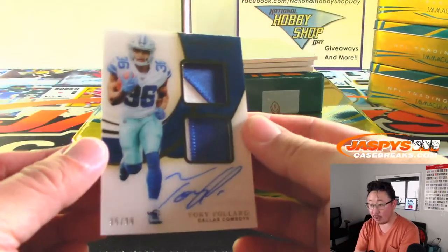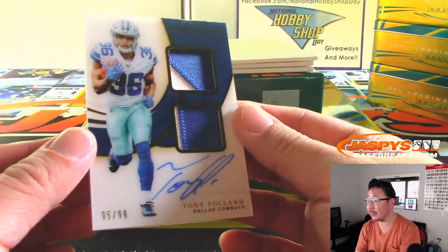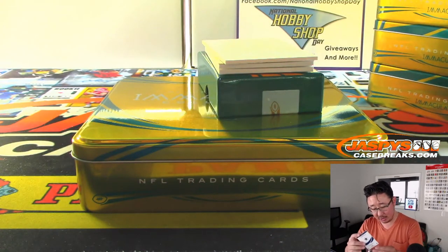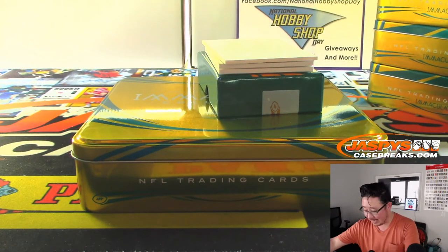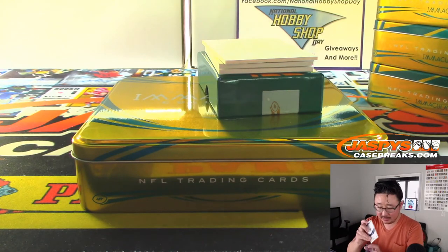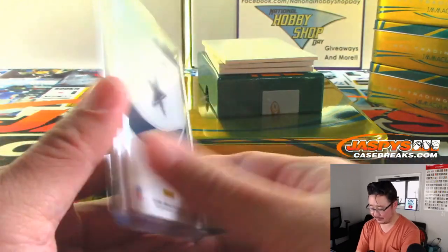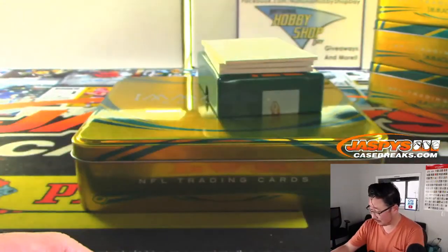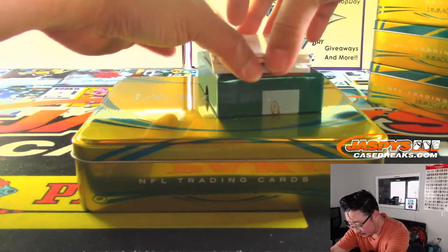Then we've got more Cowboys. Tony Pollard. Two color, dual relic, and on-card autograph. 95 out of 99. That is your, I guess, Ezekiel Elliott handcuff. Your change of pace back. Could turn into something. Hold on to that one.